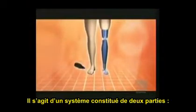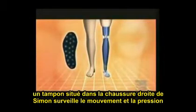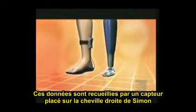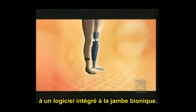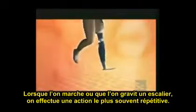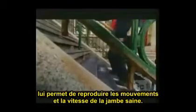It's a two-part system. A pad in Simon's right shoe monitors movement and pressure, making up to 1,300 calculations per second. This data is collected by a sensor on Simon's right ankle, which sends the information wirelessly to software embedded in the bionic leg. Actions like walking or climbing stairs are usually repetitive ones, so the information enables the motorized bionic leg to replicate the action and the speed of the sound leg.